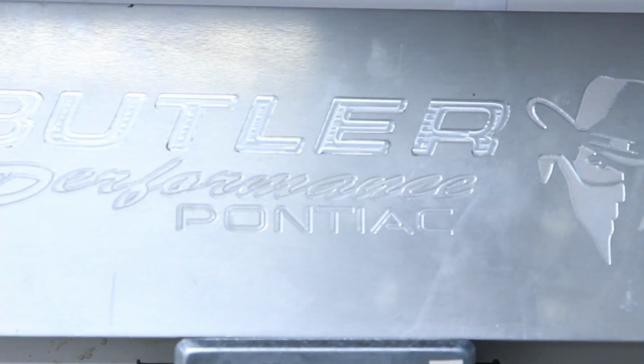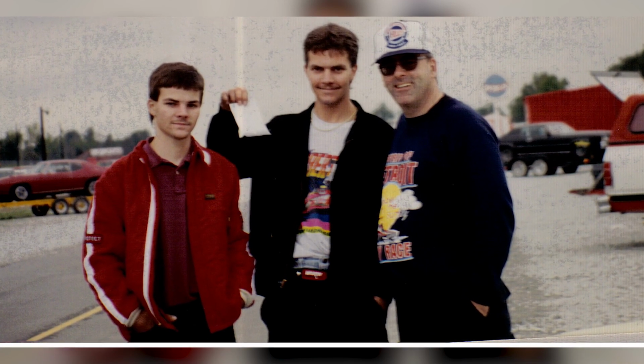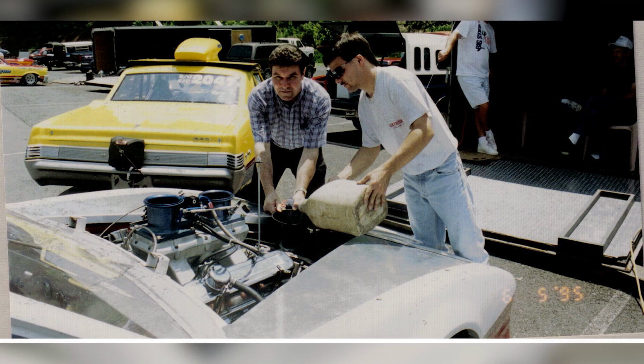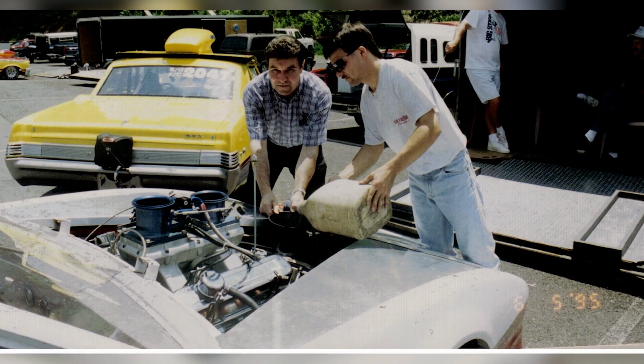Butler Performance started in the late 80s with my dad, Jim, and then my brother, Rodney, and myself. Dad started doing this Pontiac stuff, restoring cars, 20-something, 25 years ago or so. And he bought an old race car, a GTO, and we started tinkering with it and ended up making it run pretty good, and people started calling us about wanting engines built. And so that's all I've ever done since I was 12 years old. I never went and got a real job, and it's all I know how to do.